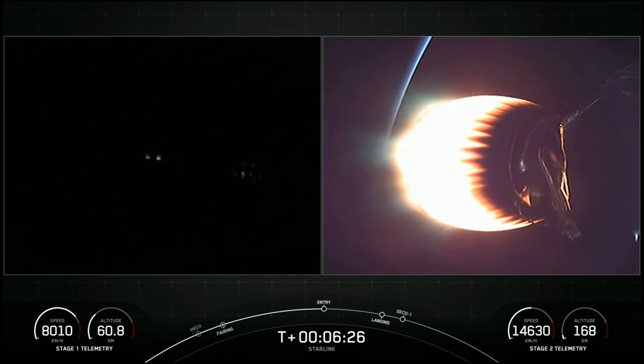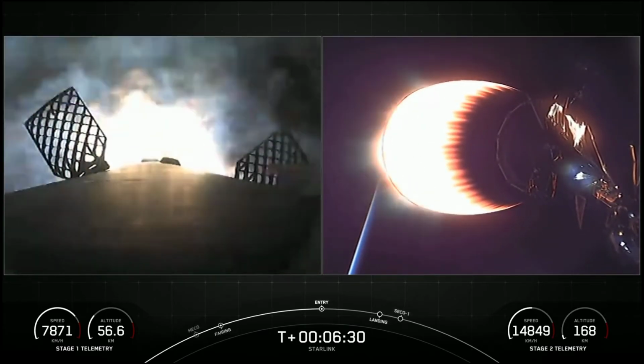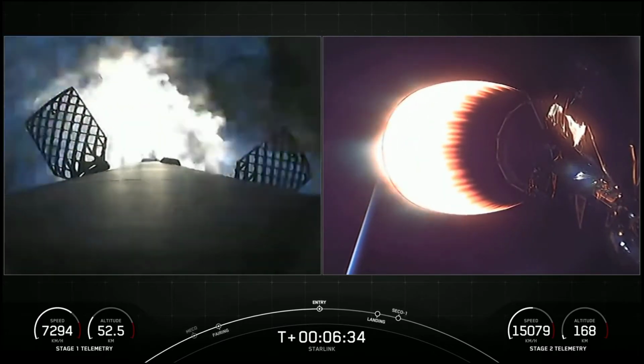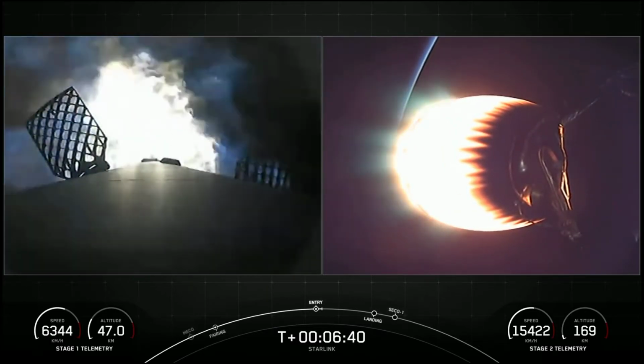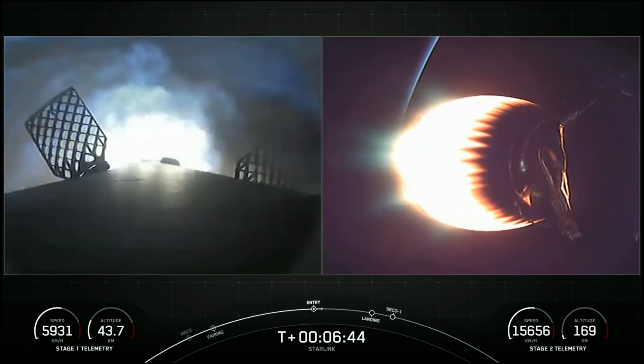Stage 1, entry burn start up. Drone flight termination system is safed. All right, 3 engines have relit on the first stage. If you're keeping track, at the bottom left-hand side of the screen, there is a speedometer of sorts that is tracking the velocity of the first stage. You can see that we're starting to reduce that velocity.